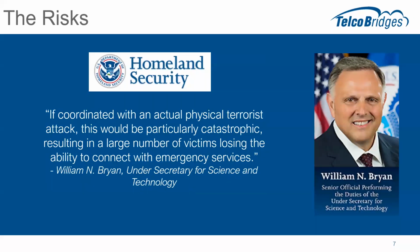So the thinking is, if there were some actual physical attack by a terrorist, an example is the 9/11 attacks, if they had clogged the 911 system prior to that, it could cause a significantly larger loss of life and property damage. So it's a genuine concern that the Department of Homeland Security is taking very, very seriously.